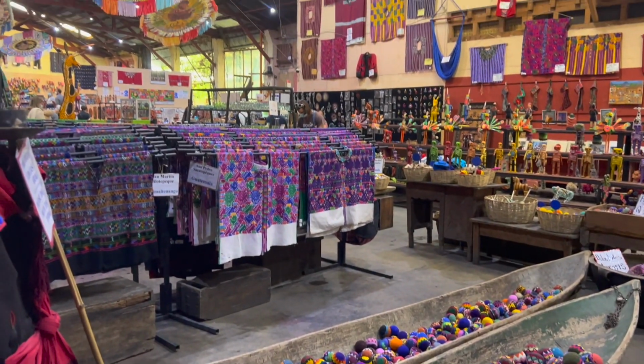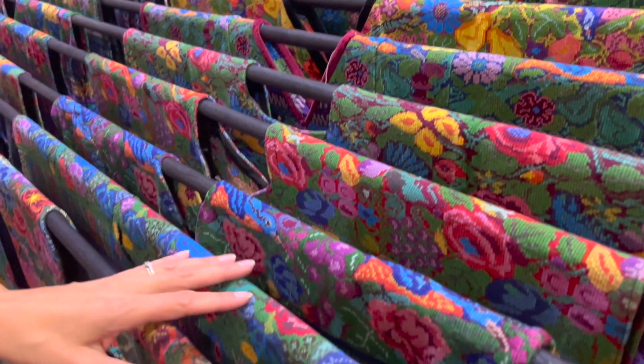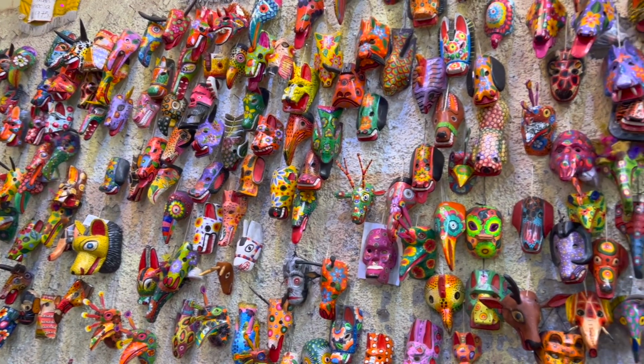If you're still keen to do a bit more shopping, Nimpot Market is located right next door to Santa Catalina Arch. Everything here is priced, so there's no need to haggle.